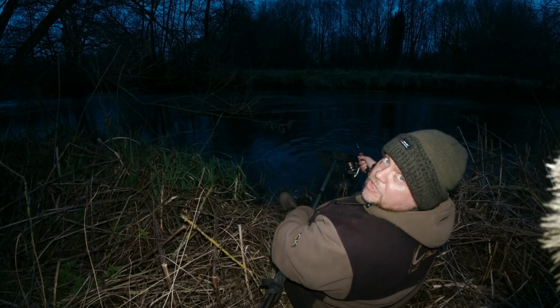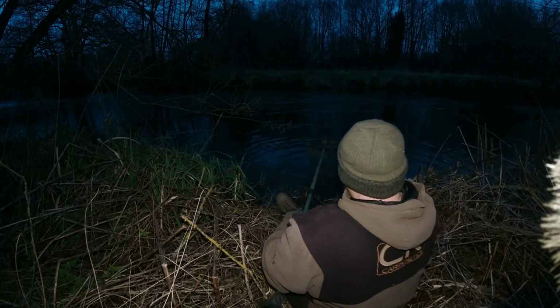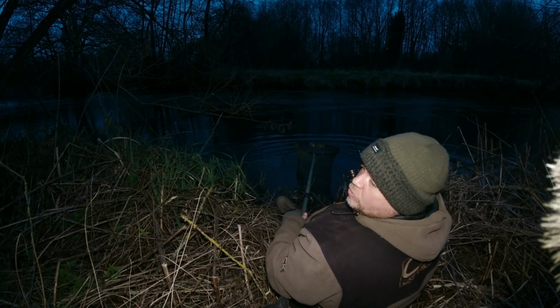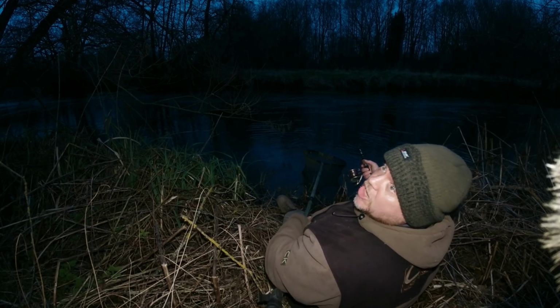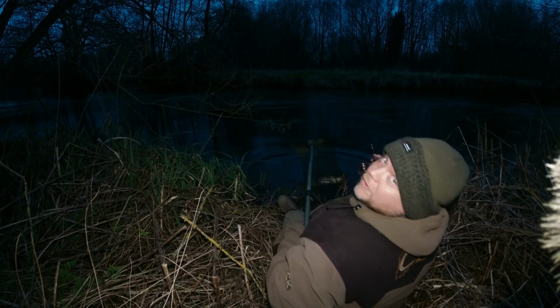Tell you what, it's a clonking chub again, guys, a clonking chub. Thought I'd try this slack, see if I could get a perch just as the light was fading, but I also baited it with a little bit of liquidized bread just to give me a double-edged approach, and it is a clonking chevin. Oh, it's big. It's a big chevin.